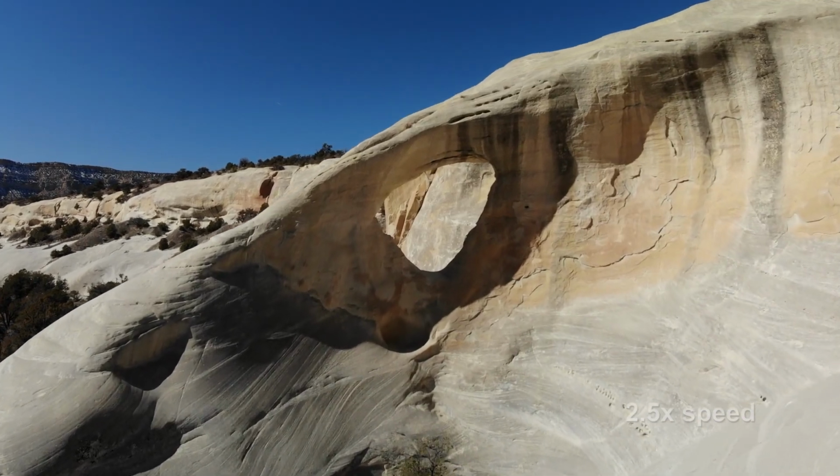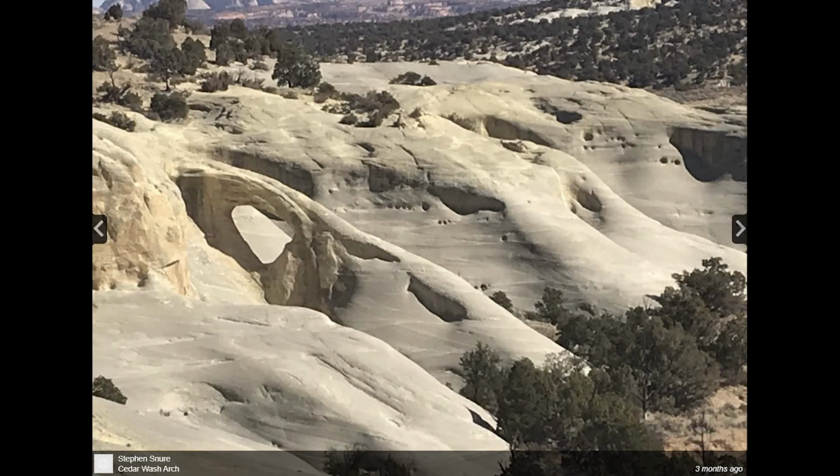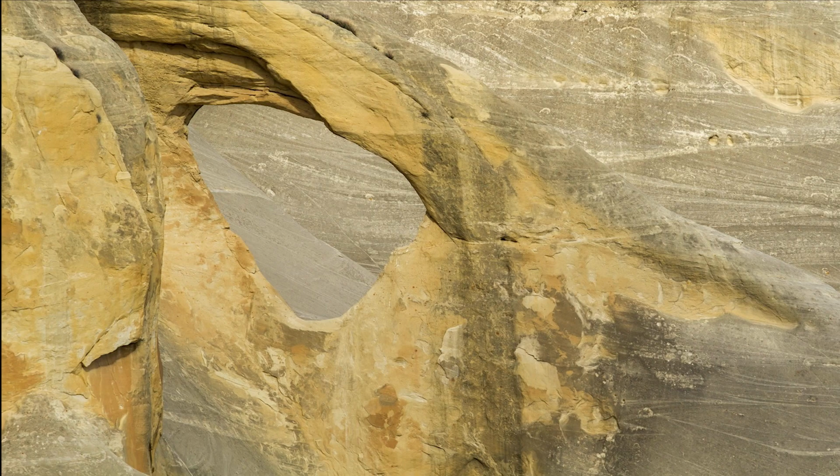But he piqued my curiosity, so I started searching pictures online and couldn't find a single picture of the arch with the rockfall. The most recent picture I found was only 3 months old and still no rockfall.